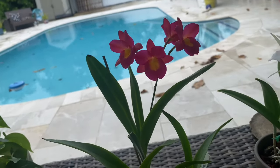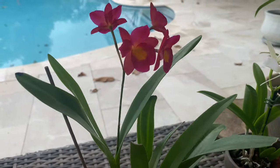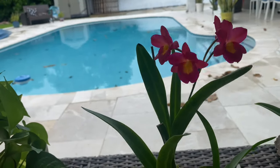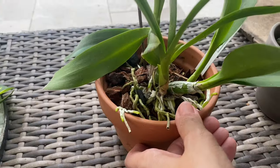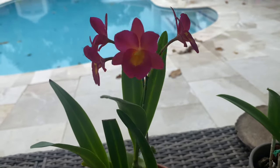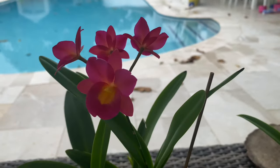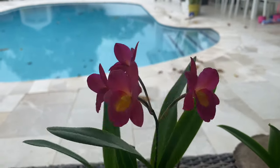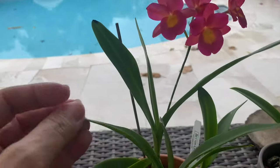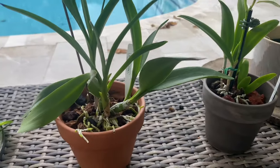My Why Not is finished blooming. She has four cute flowers, and I have two of the same. I don't know why I bought two of the same, but I did. Look at those nice roots. But honestly, they don't quite do it for me. They don't smell. The color combination is okay. But I don't know, it's just like a little tiny spike with four little flowers. No smell. I mean, I like the leaves, but maybe it's just me.